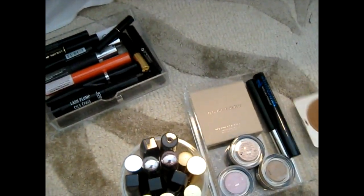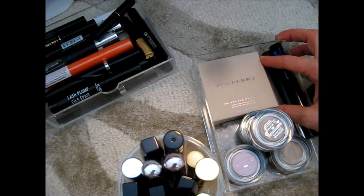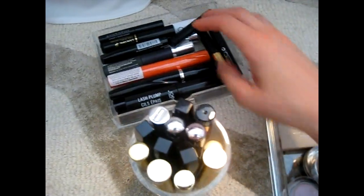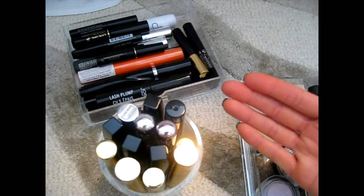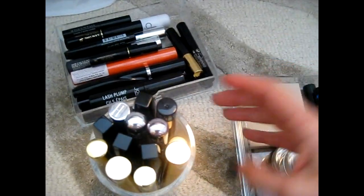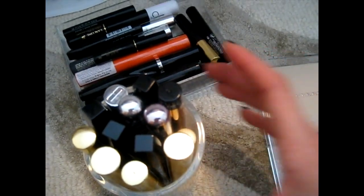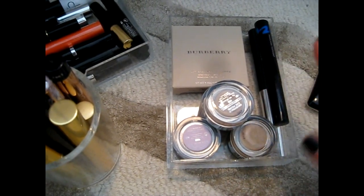Next up are eyeshadow pots from Dior, a new Burberry eyeshadow, and then mascaras. Do you think I have enough mascaras? Like, holy moly. I kind of want to keep the mascaras because I love mascaras, but I'm going to get rid of a couple that I think that I will never wear. So for the most part, this is going to stay pretty large. And then I know a couple of these are gonna go.